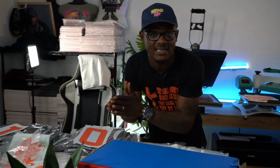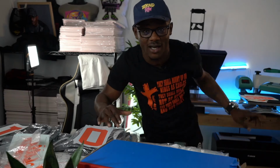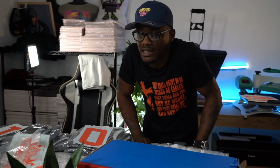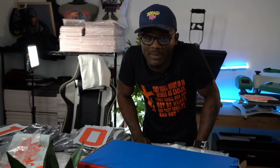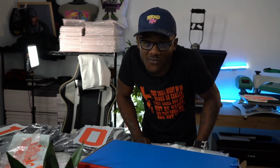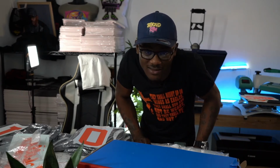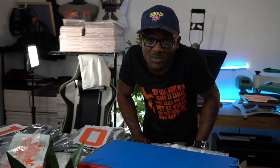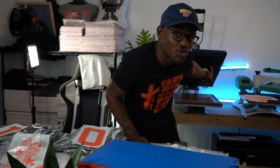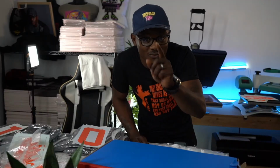The goal is to press more shirts in less time, just firing up the heat press. That should be your goal as a beginner here. I'm not here for the experts. I'm here for the beginners, people that are trying to grow faster than anybody else, faster than some of the experts, because some of the experts are trading in their machines now for those because they want to grow fast.